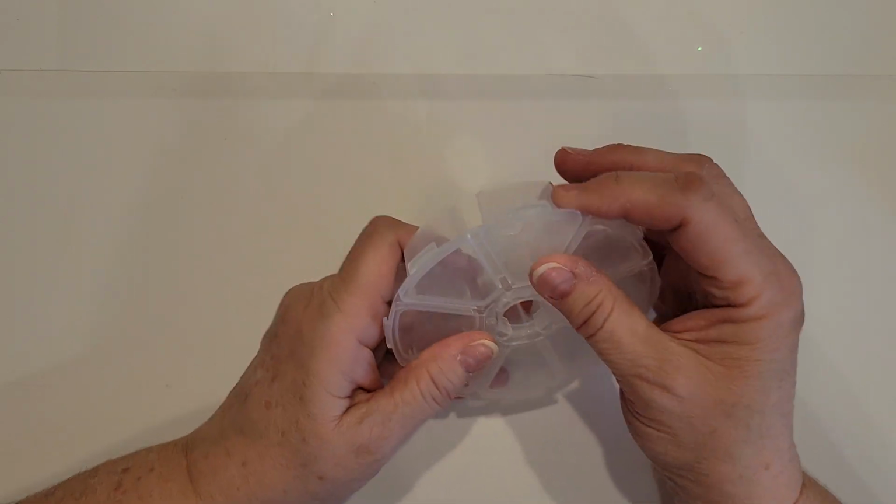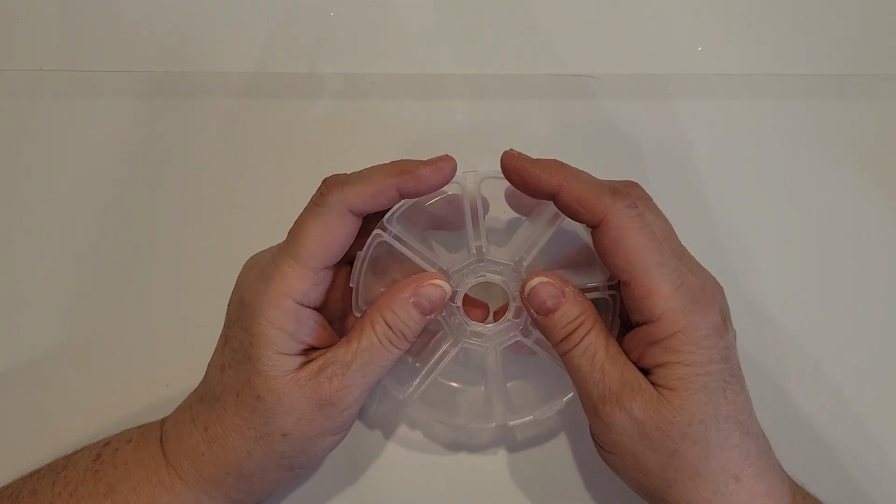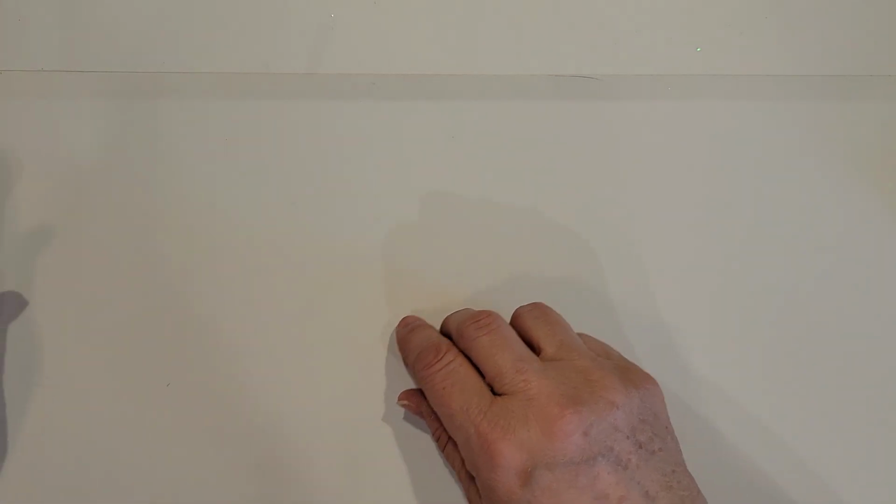And then I picked up 4 of these little containers here. I like these for my seed beads and sometimes for small packages of sequins. So I got 4 of those. And that's it for the Temu haul. And then I also got a couple of things from Amazon.